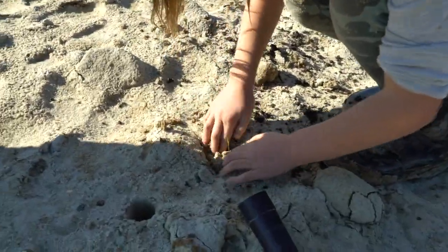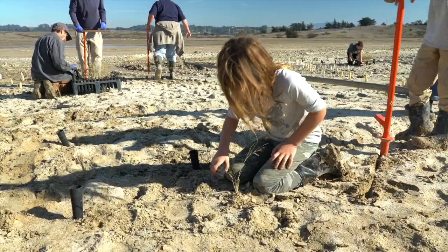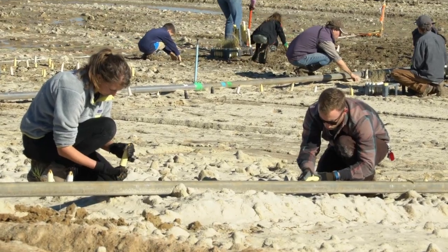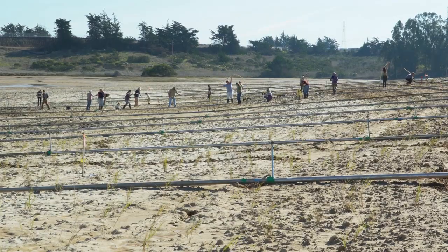What we're seeing today is the public coming out and having a chance to get their hands dirty in this project and contribute to this restoration effort, because it's not just one group or a few people that are doing this. It takes an entire community to make this happen.